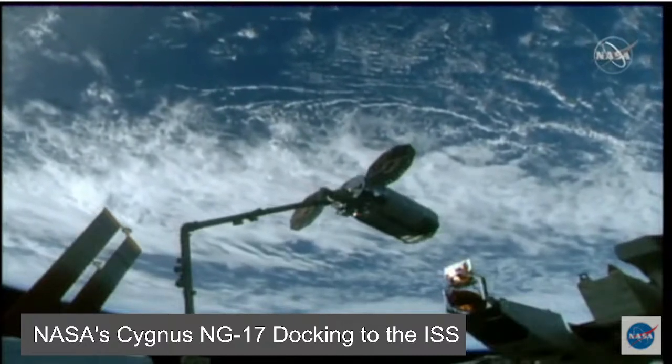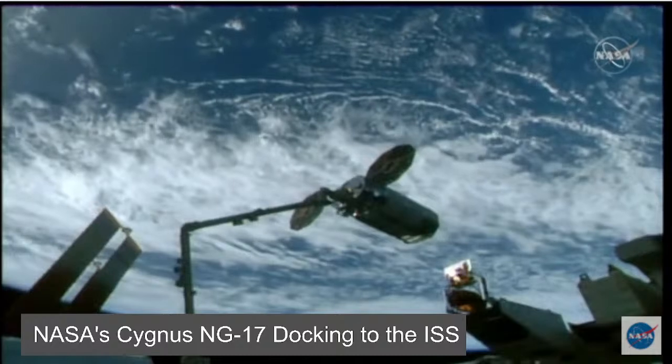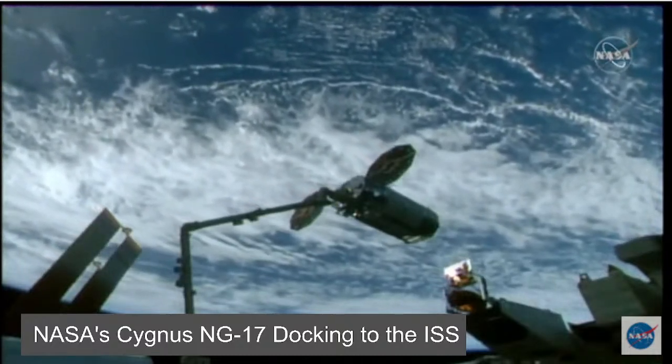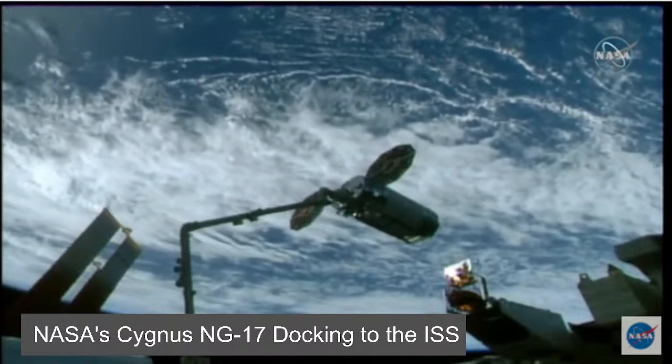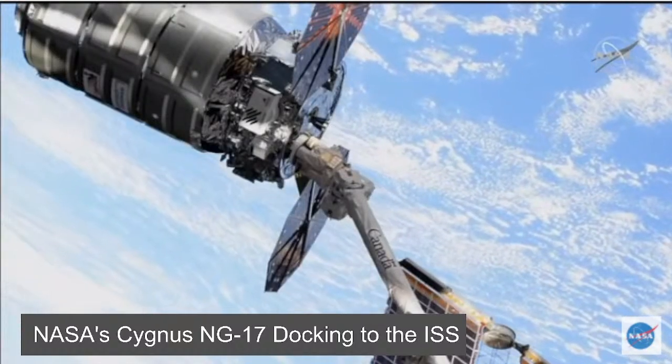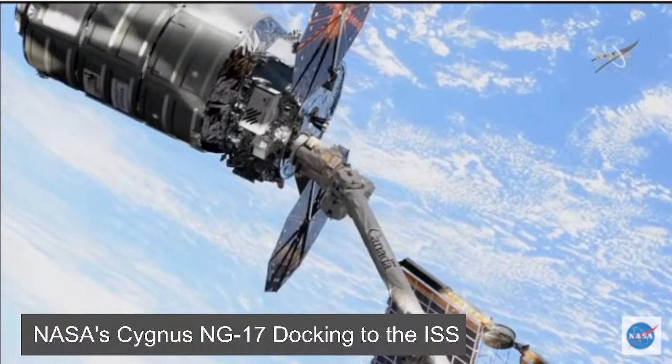Following this good snare closure and closing of the latches, NASA astronaut Raja Chari congratulated the Northrop Grumman and NASA teams, welcoming the S.S. Piers Sellers and giving a nod to the late astronaut who had played such a critical role in the assembly of the space station where Chari now resides.